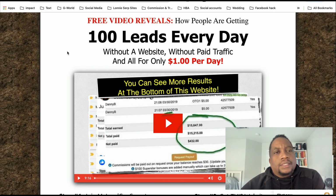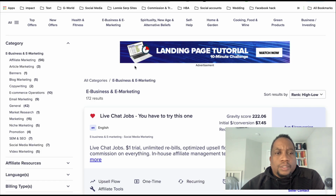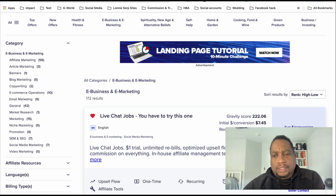So this is how the system works. I'm going to go to ClickBank. I chose the live chat jobs, and its payout is like $67 on average. I haven't seen that yet, but I'm assuming it's coming. The most I've seen was like 40-some dollars. Mostly my deals are like $30, somewhere in there.